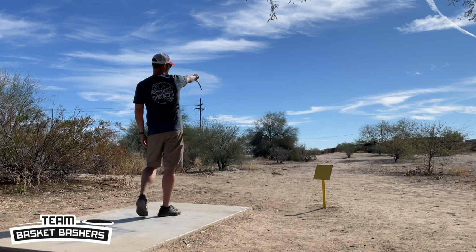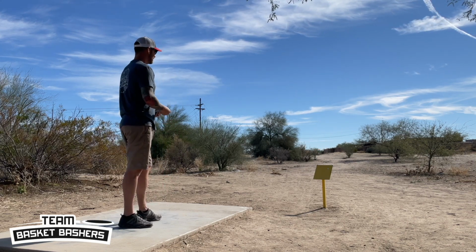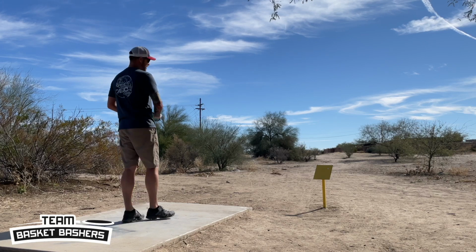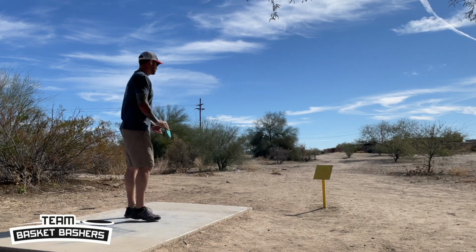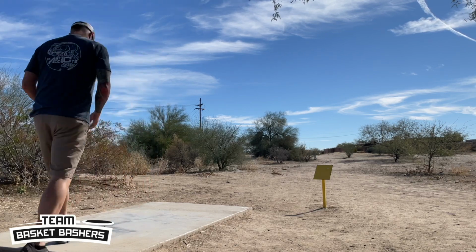So there is some OB way out on that right side there, that fence line. That's 17's fairway. But if you have a nasty headwind or just shank a shot and you end up over there, that is OB. So be mindful of that. Nice shot down the center. Try to get it in close.